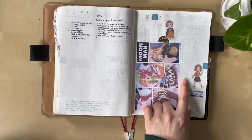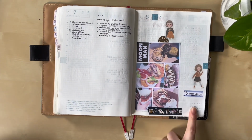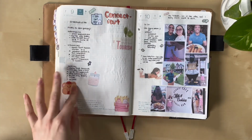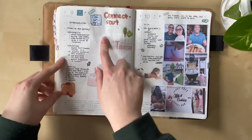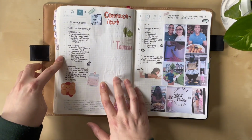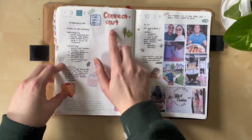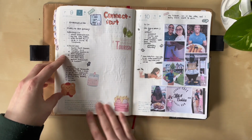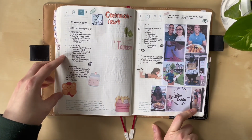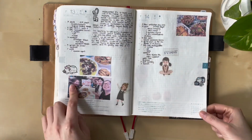And then Saturday, we went to Queen's Night Market, so I posted a bunch of the pictures that we got of the food that we got. And then here, I meant to journal, but I never got around to it. My boyfriend and I went on a little day trip to Stamford and Greenwich, Connecticut. And these are the pictures from that trip. But yeah, more blank pages.